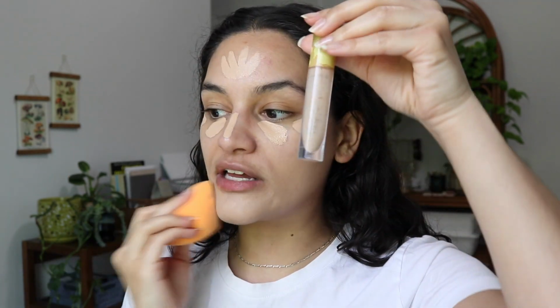I completely used up my Kosas Revealer Concealer in the shade 4.5. This concealer I'm using the shade medium in, but I cannot find this concealer anywhere online. I think that they might have discontinued it and I just didn't know. This concealer has been around forever and it's honestly really good. I didn't actually have intentions of using this concealer up, but when I finished my Kosas Revealer Concealer, I ended up gravitating toward this one because I felt like the consistency and the coverage were pretty similar.